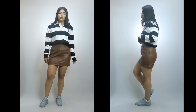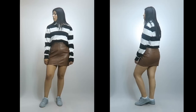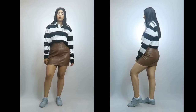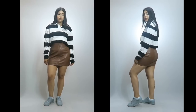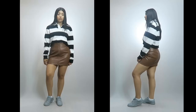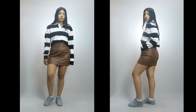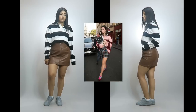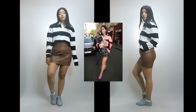So the first way is that striped polo top that's actually from the thrift store from the men's section. I've seen those tops so many times, so you could just buy one and basically crop it yourself. And then I paired it with a brown leather skirt, and that skirt is also thrifted. And then she did have heels on, but I'm more of a sneaker girl right now, so I just decided to wear my Yeezy Power Phases.